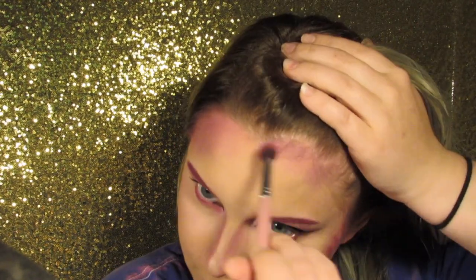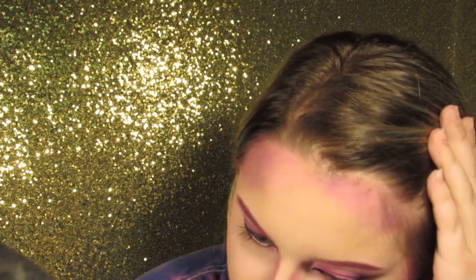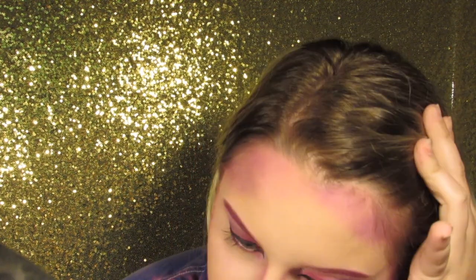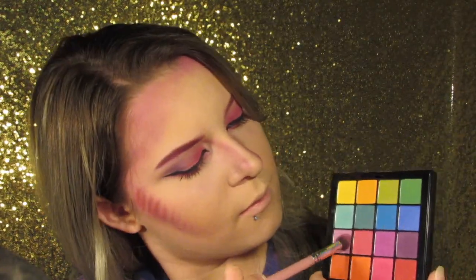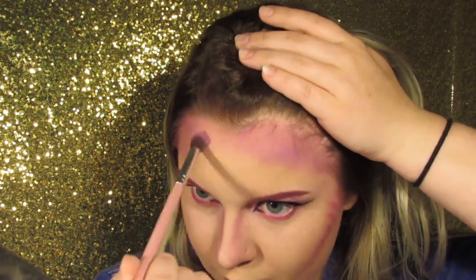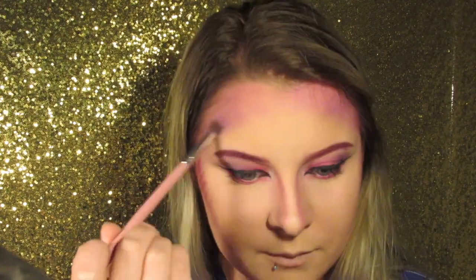So now I am taking the same purple shade and I am going to be contouring out my forehead. So now I am taking that lighter shade and I'm blending it on the bottom of the contour just to make everything look more seamless and less harsh.